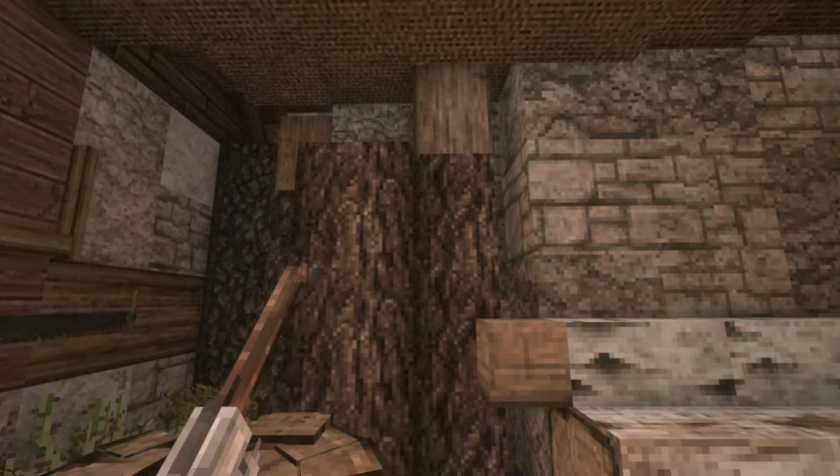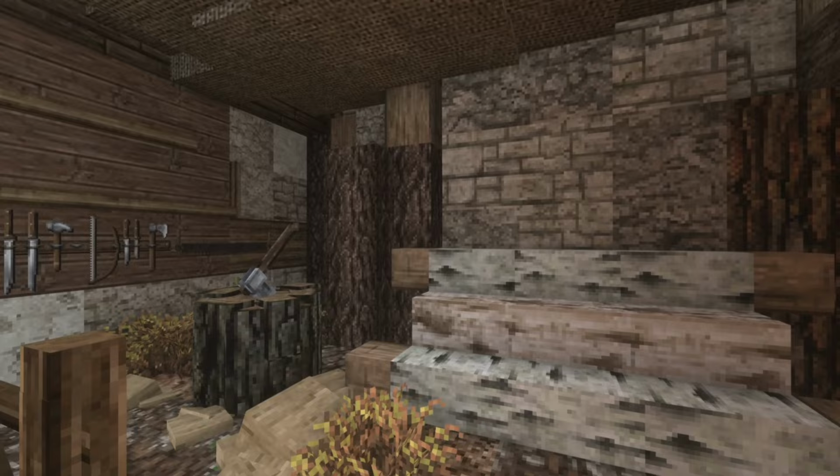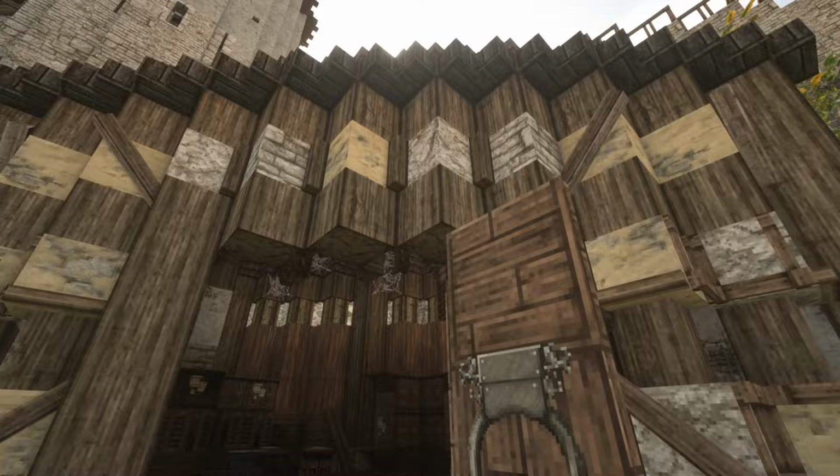As you see, we have some tools there, and then we have some more logs just around. And so that's what this little space is. And they have this little canopy, of course, so when they're working here, they can have some shade from the sun. And then moving on, we've come to this building here that we've seen in a time lapse.